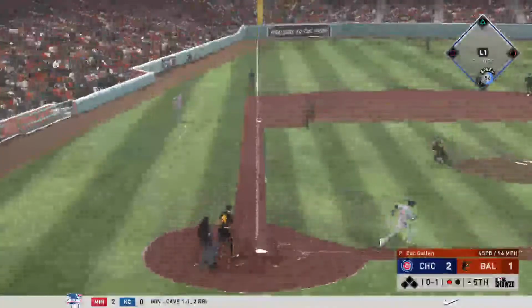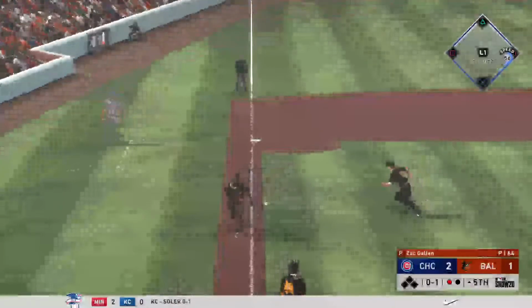Tries to bunt for a base hit here as he gets this one down. On the barehanded attempt, it gets by him here, and that ought to go as a bunt single. And they'll have no play as he reaches first base safely.